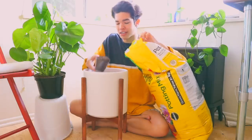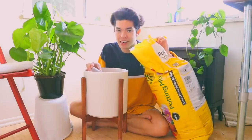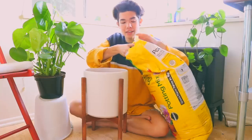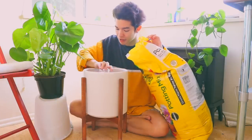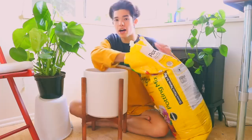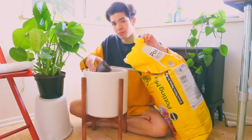I'm actually so excited about this though. It's stupid how excited I am. I really love houseplants, and every time I get a new one, I feel like my apartment just gets happier and happier. A lot of you guys always comment that you kill your plants. I don't really know what I do that is any different than other people's houseplants.